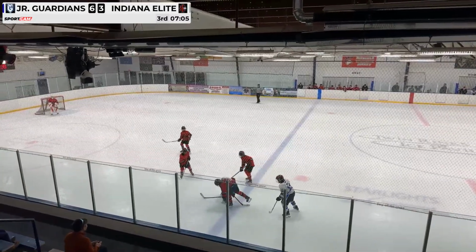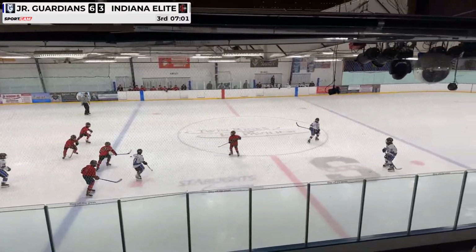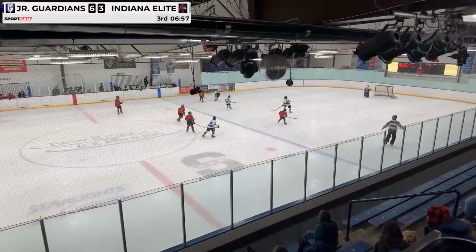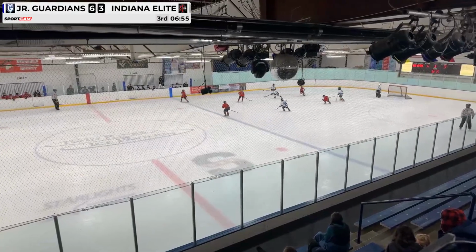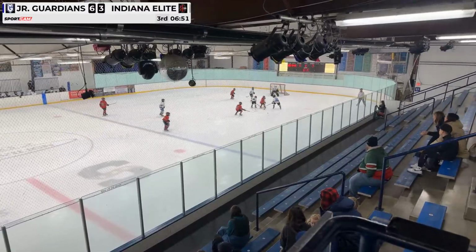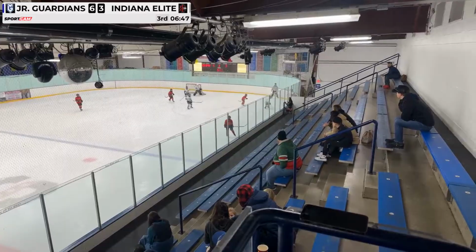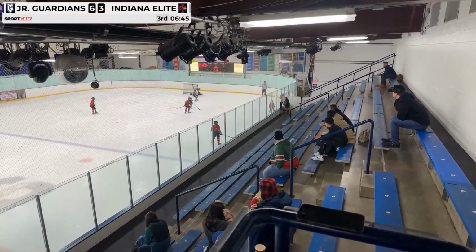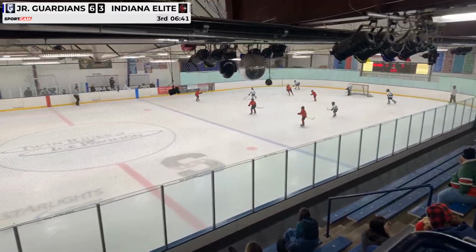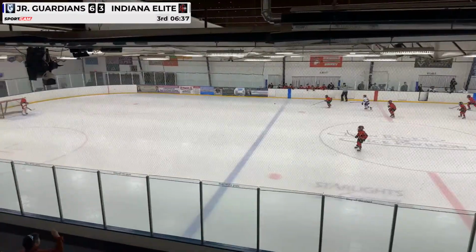So Barr's able to poke that away from the Indiana player. Now they've got to get back. Indiana taking it to the far side. Simonson then pokes it around. That's intercepted by Guardians. Indiana now with it. That's poked away by Campbell. Battle now in the far corner of the Guardian zone. That goes in around behind the net. Simonson then gets it. He throws it up. That's tipped. Barr now in pursuit.